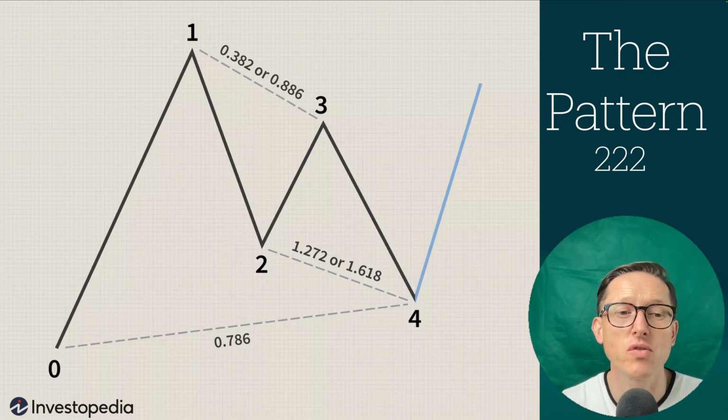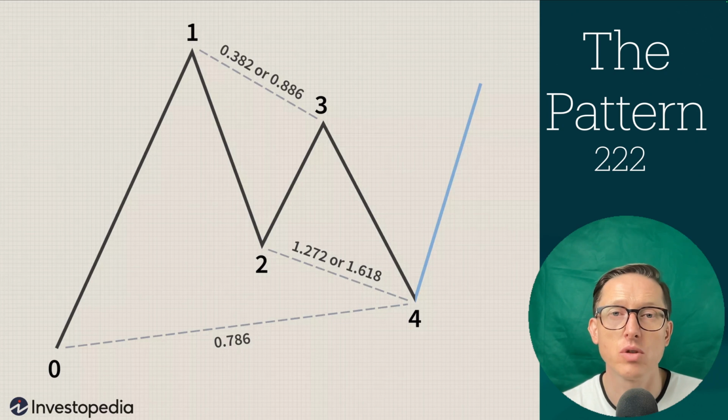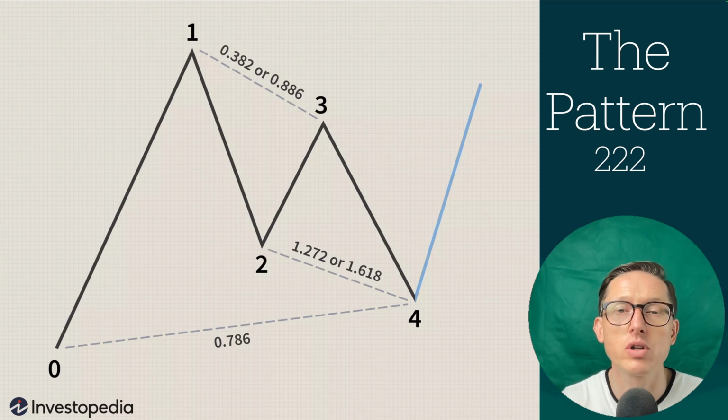This is the screenshot from Investopedia, as you can see, which in time implemented the Fibonacci into the pattern as well. But the original writing of Gartley says nothing about Fibonacci. There is not a word about Fibonacci in the book. So that was a later addition by the traders who started coming up with their own discoveries.